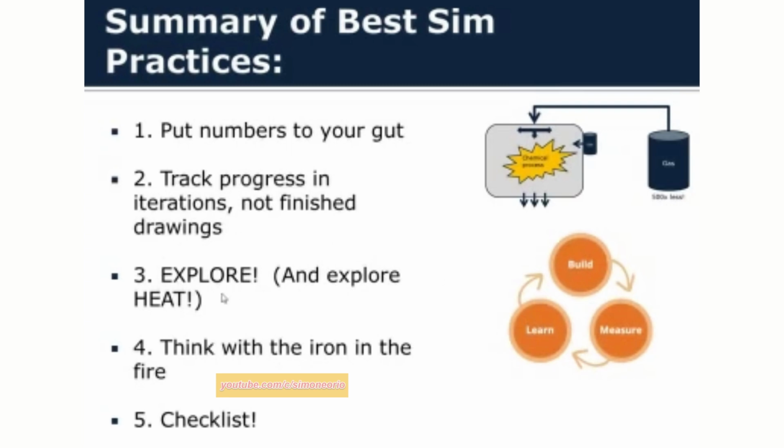We talked about using those iterations to explore, number 3. Also make sure you explore heat. A lot of people know simulation works for stress, strain, but heat is a big area. So we're going to talk about that a little bit today too. We talked about thinking with the iron in the fire. Using your off hours to run simulation, you'll see that'll make a big difference today.